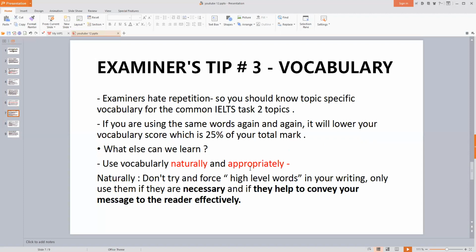Now, what will happen if you use the same words again and again? This is important for you because you should know the consequences if you make this mistake. It will lower your vocabulary score, and that is 25% of your total mark. One quarter, guys. It might seem that it's not going to make a big difference, but it does, because it's 25% of your total mark.